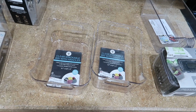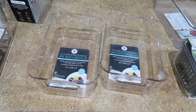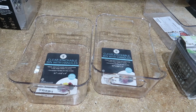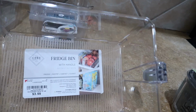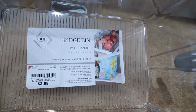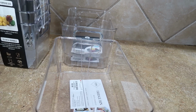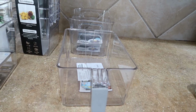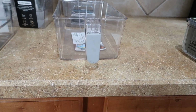Now, that red basket served its purpose. It was good to me for so many years, and now it can continue being good to me because I'm going to use it to organize my craft supplies. Now, this is the bin that will replace the red Dollar Tree one, and it was only $3.99. I've always kept my lunch meat, bacon, sausage, things like that in the red one, so I'm pretty excited to have all of my organizational bins matching.